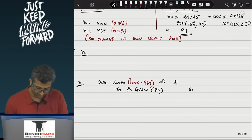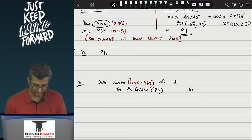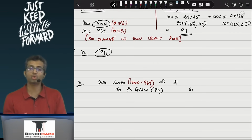But at year 1, if your own credit risk has also changed, then the fair value comes to 911 rupees. Now, if I compare 1000 directly with 911, there appears to be an 89 gain. You will say the 89 gain should go to the P&L, it is FVTPL. Now what is the problem over here? If you take the entire 89 gain to the P&L, you are patting your back.